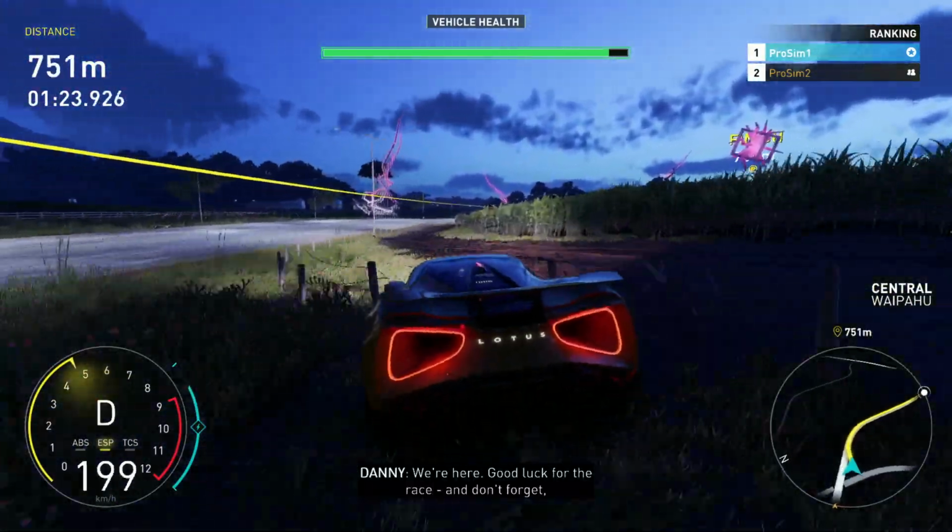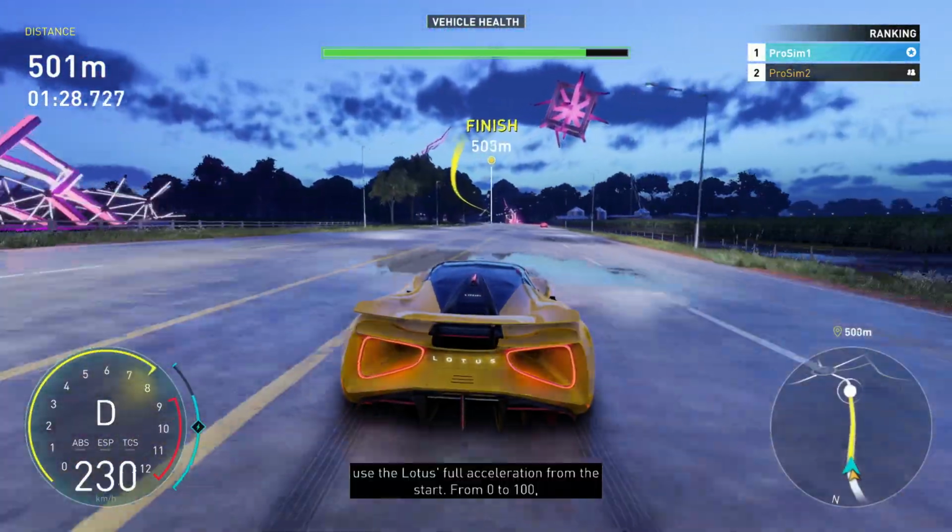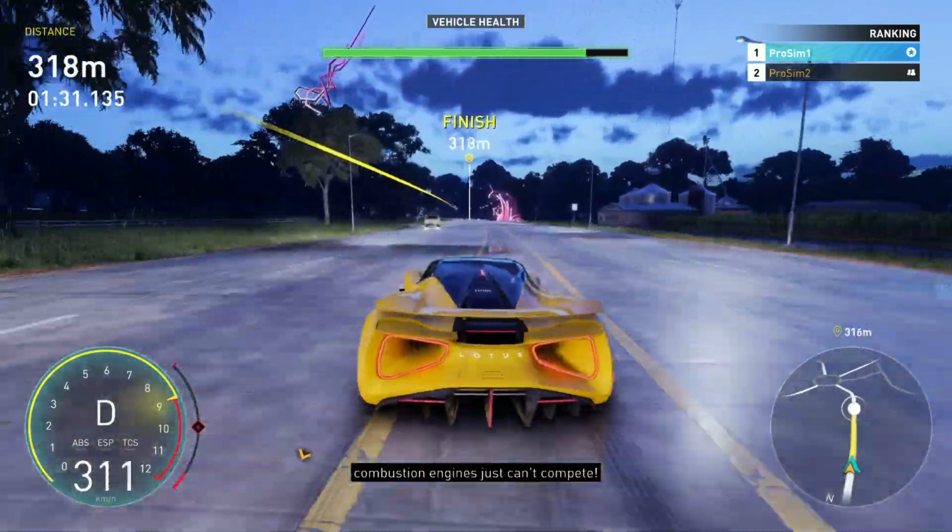We're here. Good luck for the race. And don't forget, use the Lotus's full acceleration from the start. From 0 to 100. Combustion engines just can't compete.